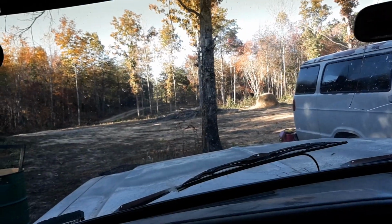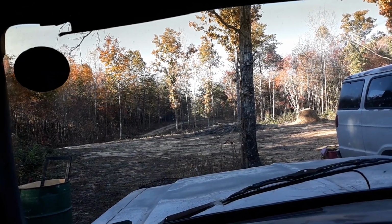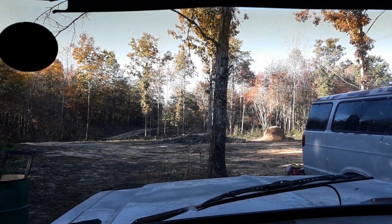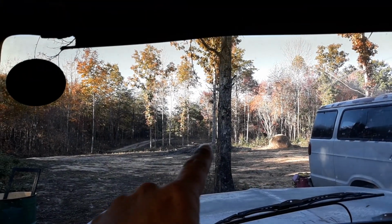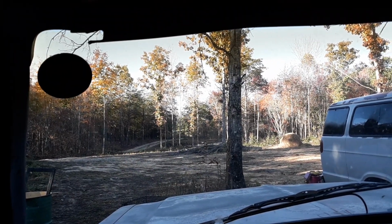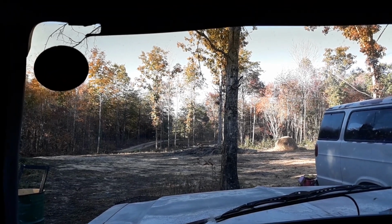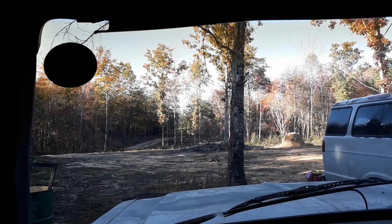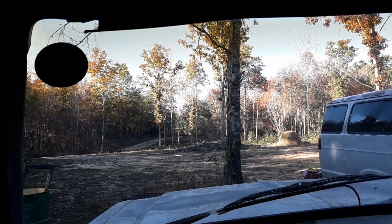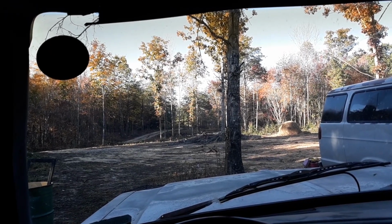So on the homestead, no end to all the projects, and I really do try to limit them. Oh yeah, we got to build a fence. The wife wants a fence all the way around the yard, and then of course the chicken fence or whatever to go around the backyard to keep chickens in and deer out.